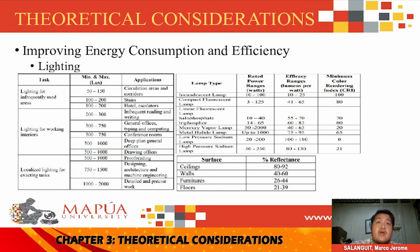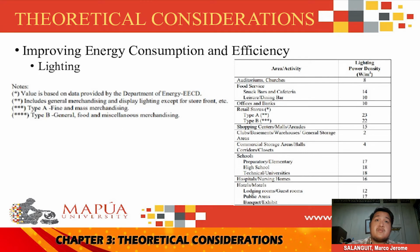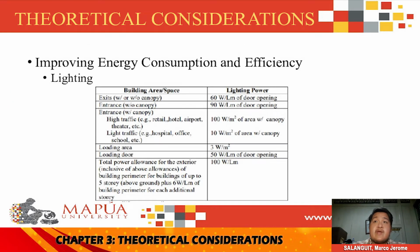The table on the top right shows the lamp type, rated power ranges in watts, efficacy ranges in lumens per watt, and minimum color rendering index, CRI. And the lower right table shows the surface and the percent reflectance it allows. The next table shows the area or activity and the lighting power density in watts per square meter. And this table shows the building area or space and its respective lighting power in watts per lumen.